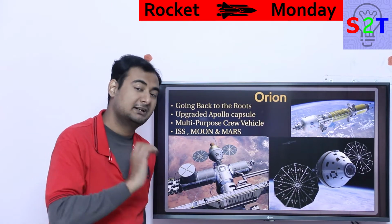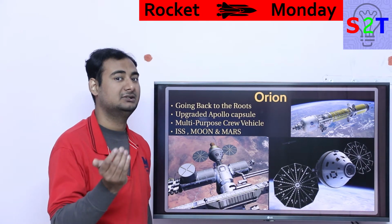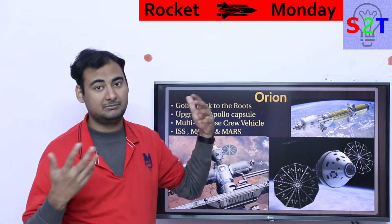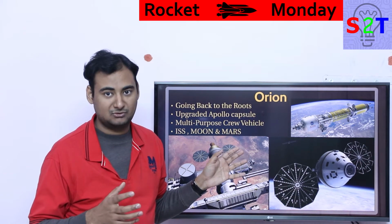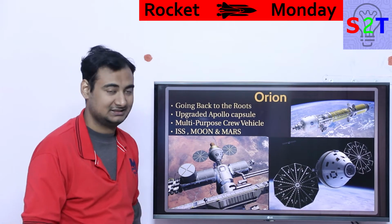Now, be mindful, whenever I'm saying this is going to go to Mars, I do not mean that people will be in it alone. It will be basically docked with some bigger vehicle. So the idea would be a scenario where they're going to have inflatable modules or things of that nature. But this will not directly carry astronauts to Mars. Basically, that would be insane.